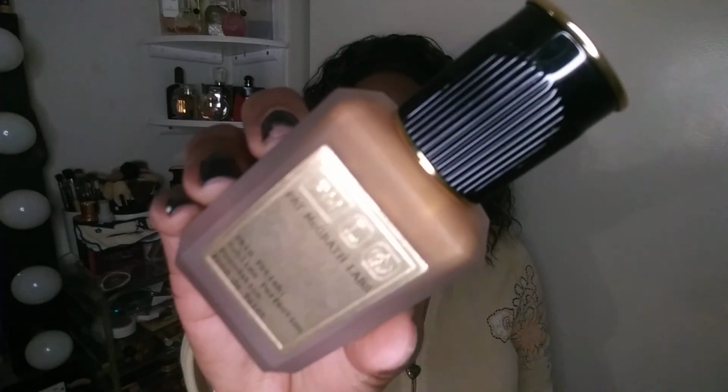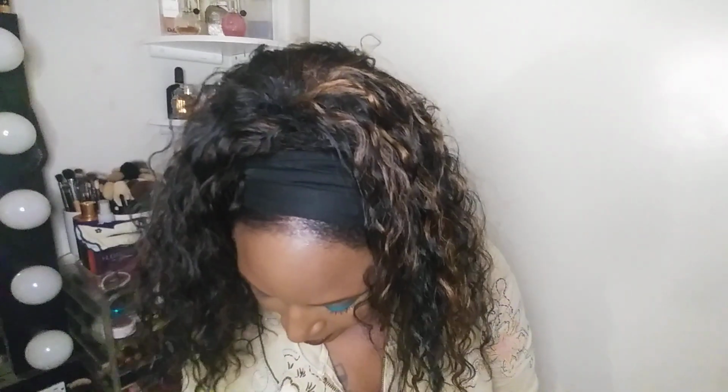Okay. Moving right along. So I have this Pat McGrath Labs Skin Fetish Sublime Perfection Foundation. I have this in the shade Deep 29, and that's what this looks like right here. We all know what this foundation looks like.